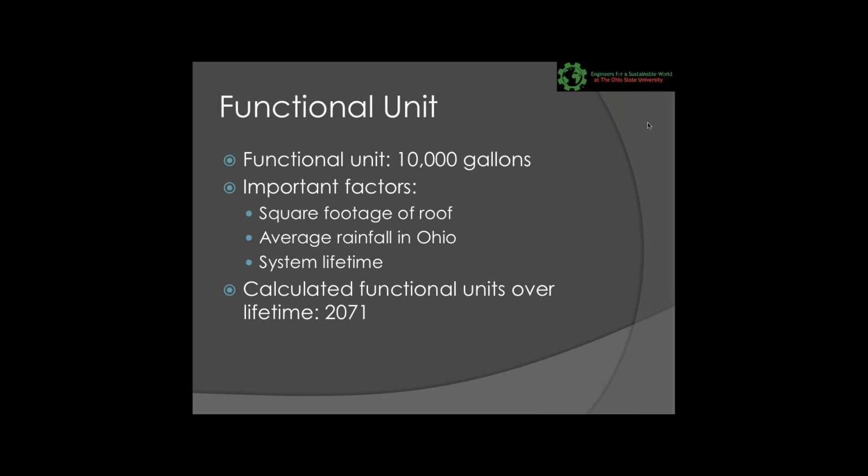So the way we estimated the amount of water that the system would collect over its lifetime was based off the area of the roof that we were looking at, rainfall statistics in Ohio, and the lifetime of the components of the system. We found out that the lifetime of our piping system would be around 35 years based off the materials we were going to use for it. We chose our functional unit to be 10,000 gallons, and based off that, we figured out that the system would serve 2,071 functional units over its entire lifetime.